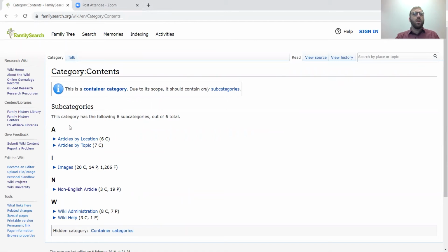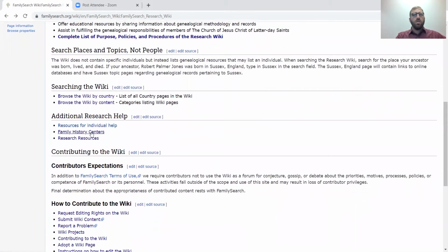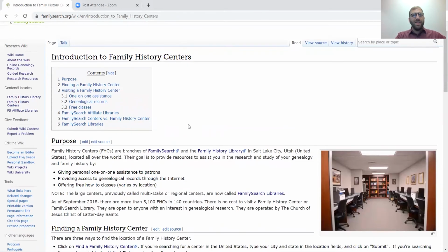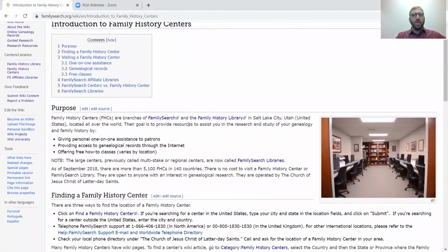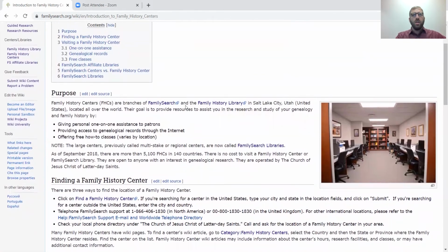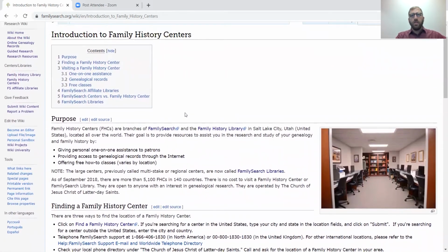So a lot of the articles are localities, so you browse by location, but then there's also topic pages. And this gives you a breakdown of those. In addition, there's also listings of all of the family history centers around the world. And I mean, this just gives you a breakdown. Everything is spelled out on the wiki. That's one thing that I really like. So it explains what the family history centers are. I haven't really explained that yet.